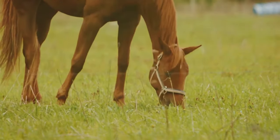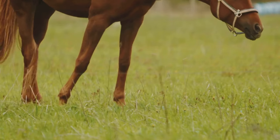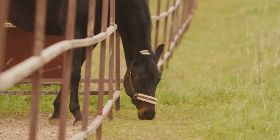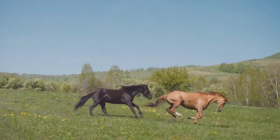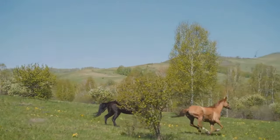When we think of horses, we picture them on farms, in fields, or perhaps even in races. Domesticated horses, with their well-managed diets and medical care, can live up to 30 years. Some even make it into their 40s, which is quite an impressive feat. This longevity is a testament to the care they receive from their human companions.